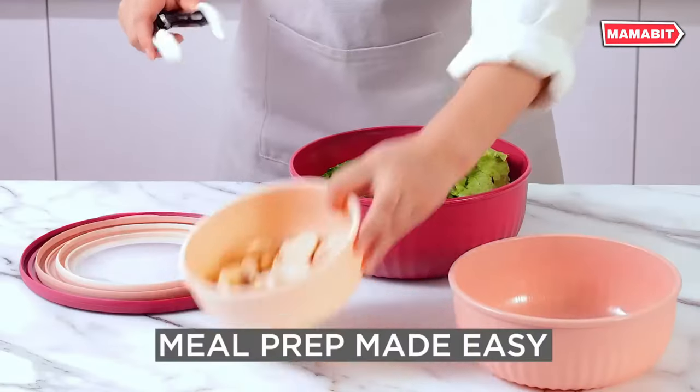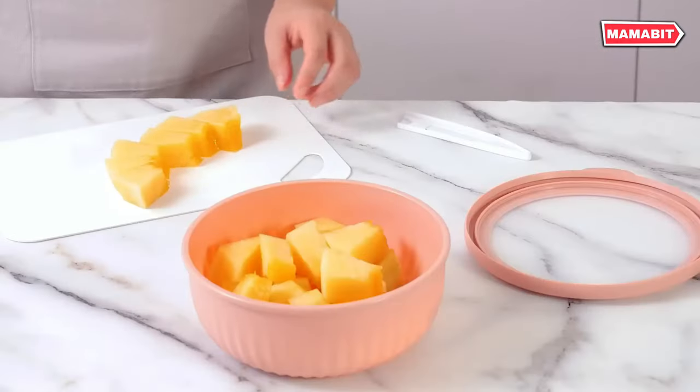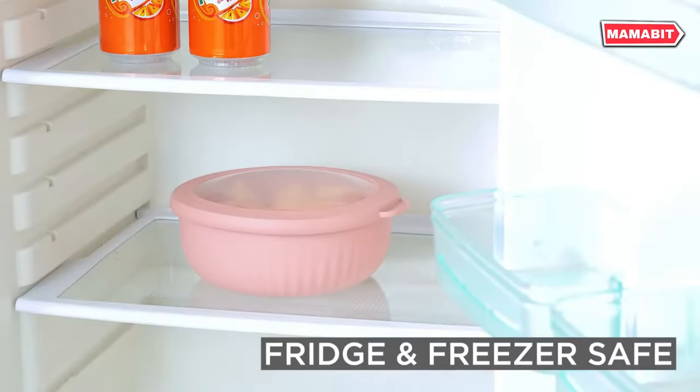Space-saving design is key. These nesting bowls stack neatly for compact storage, maximizing your kitchen space. Sturdy, clear lids allow for easy stacking in the fridge or freezer. Quickly identify contents without unstacking.